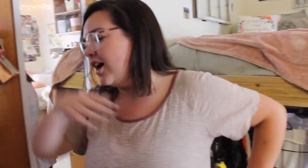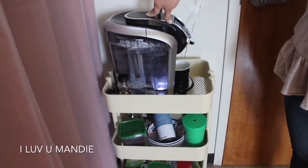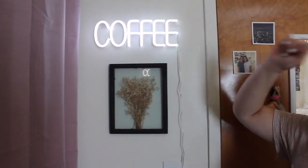So we decided to live in the newest dorm, which we're very excited about, and it's super far, but it's okay. When you first walk in, you will see our little coffee station, and we got a Keurig, which I'm making Mandy coffee with right now because she's very needy. Mandy has these little pressed flowers that she hung up on the wall, and then I bought this coffee sign from Target. It was kind of expensive, but we're both obsessed with coffee, so it was worth it.